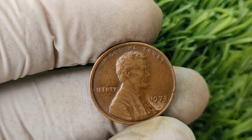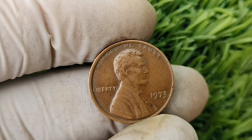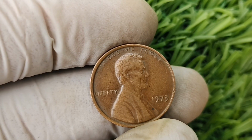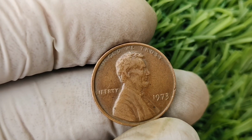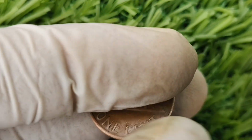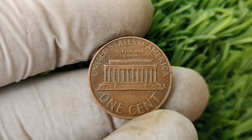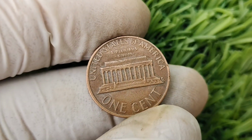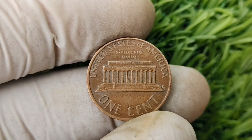No, seriously, if you've ever said, it's just a penny, you might want to rethink that, because today we're talking about a 1973 no mint mark Lincoln penny that's worth, wait for it, $1.8 million. $1.8 million. For a coin most people wouldn't even bend over to pick up.